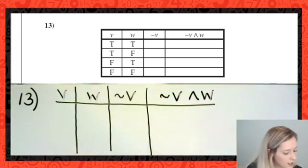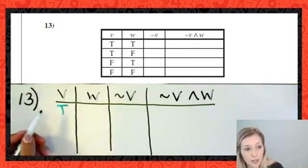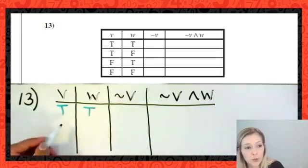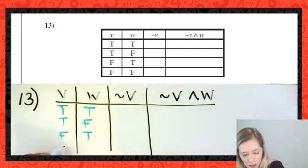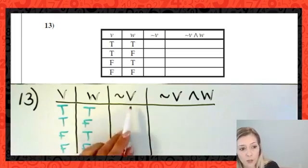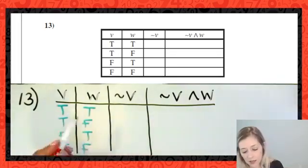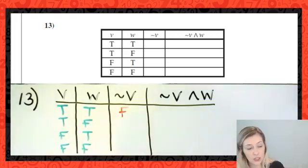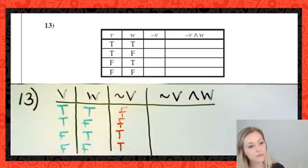So let's start filling things in. I'm just going to fill it in with what we already know, which is all the different combinations for V and W. We can have true and true. We can have true and false. We can have false and true. And we can have false and false. Everything we've already explored together today. So let's fill in the column for not V. Well, that's just negating, or in other words, the opposite of V. And we briefly talked about this yesterday and earlier today. The opposite of true is false, the opposite of true is false, the opposite of false is true, and the opposite of false is true.